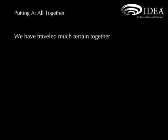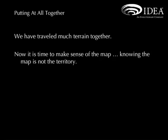First, we've traveled a lot of terrain together, and now it's time to make sense of that map, knowing, of course, that the map is not the territory, but to get one 30,000 foot view of the entire course. So let's talk about Module 1. What did we do in Module 1?